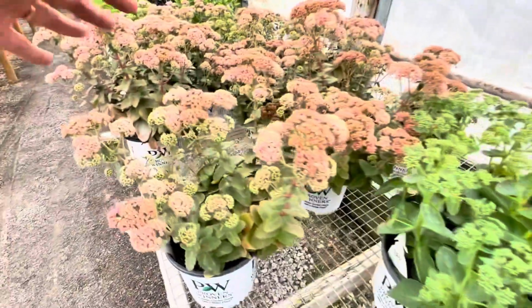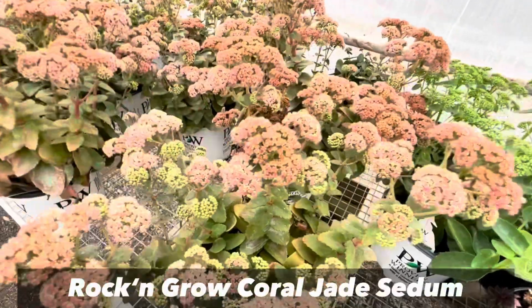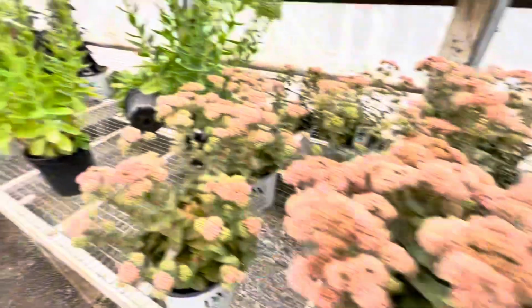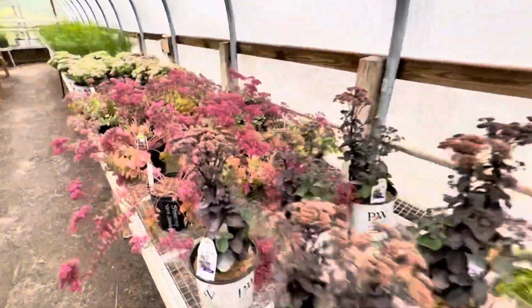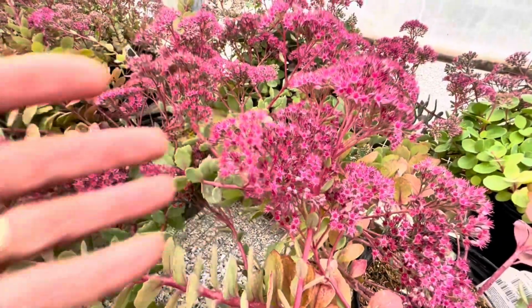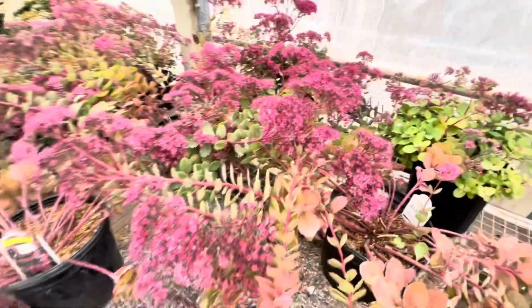So back to the sedums over here. This one here is called Coral Jade, I think. So this one's got a really nice kind of peach color to it. And then down here, this is the Vera Jameson, which is one of those really nice fuchsia kind of hot pink varieties. Just really nice to see the color on these.